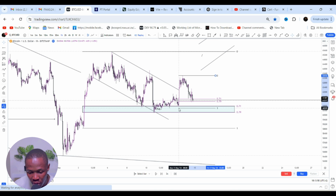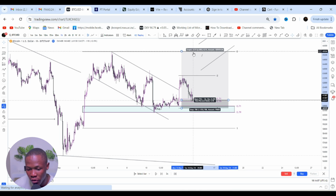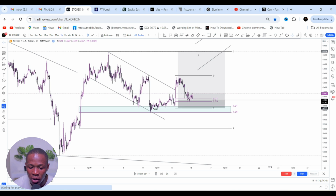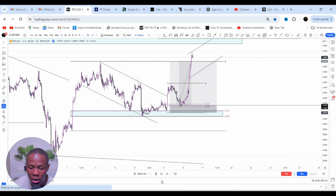I think my stop loss was somewhere right about here. And then let's check how the trade goes from this level to here. And then I had my stop somewhere right about here, and the target was actually right there. I'm also going to be showing you proof of this, guys. So here you can see the market starts moving. It was also playing around a lot, and then boom, take profit hit.